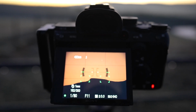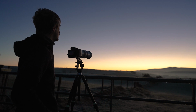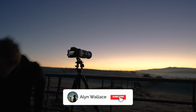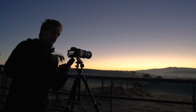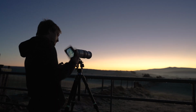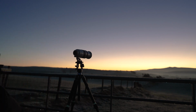So I'm shooting at a 400 mil, which is enough, but I'm going to try and chuck the 2x extender on, see if I can get a bit more zoomed in. And I'm currently shooting Venus rising behind two of my favourite little mountains, Pen y Fan and Corn Du, in the Brecon Beacons in South Wales. It's been a while since I made a vlog from Wales.